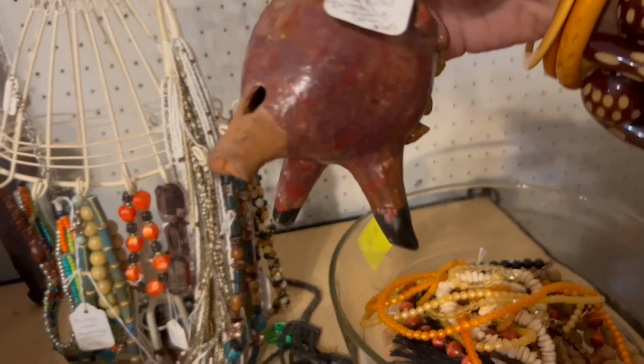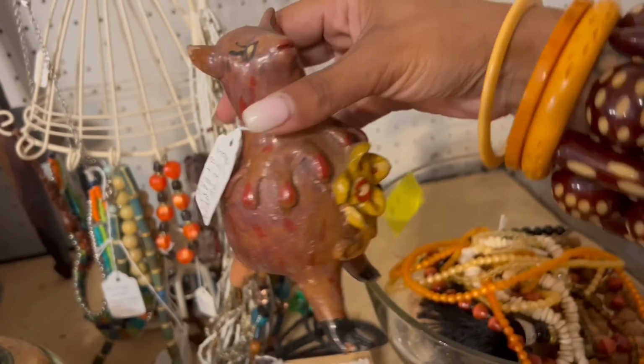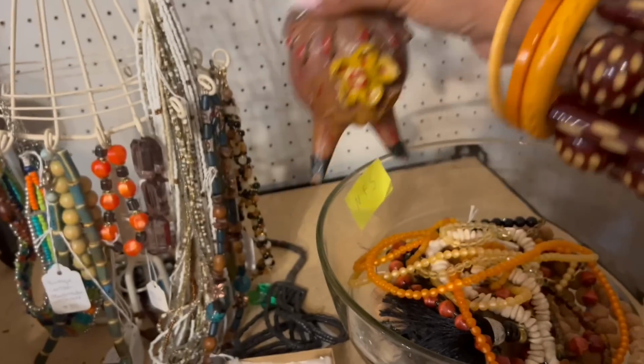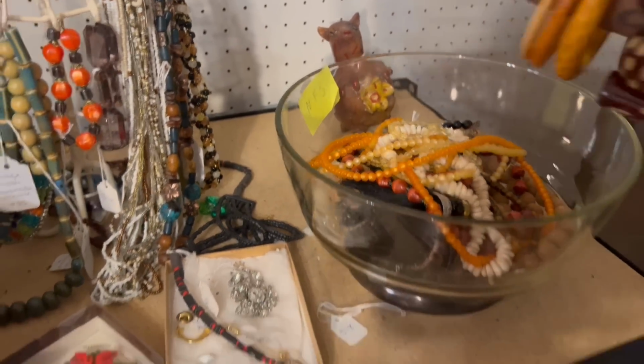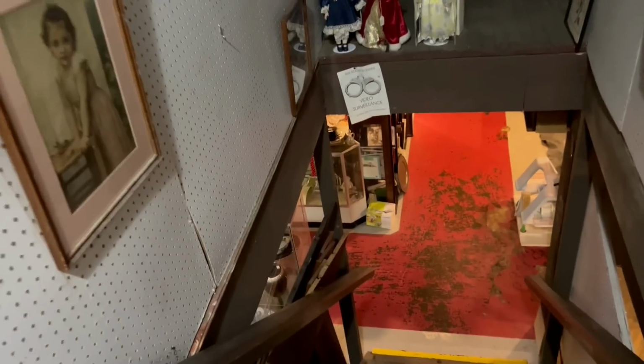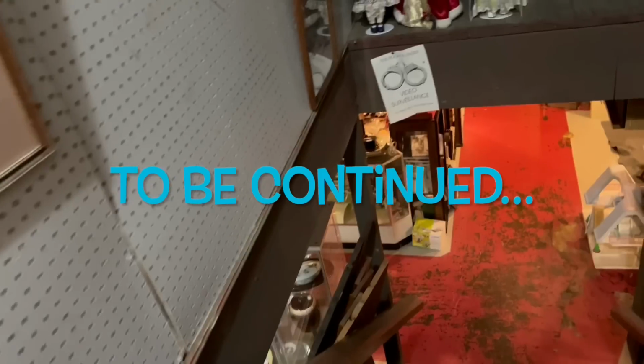What is this? Very unique. I like it. I don't know much about that, but I know that it's out of my price range. I'm really confused. Did I already go down here?